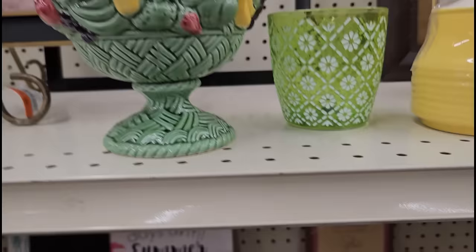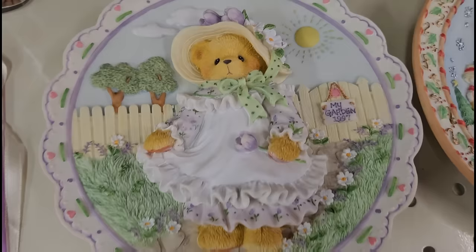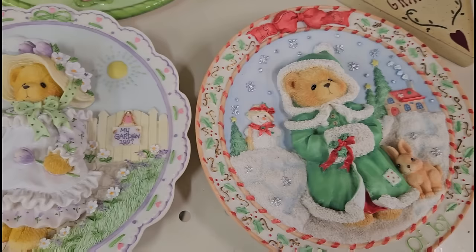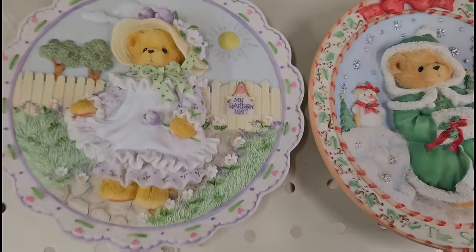This is an example of the newer resin pieces that I was talking about that have just too much detail. And they're so cutesy, even cutesier than the snowman I was showing you from the 80s. Yeah, just too cutesy of characters.